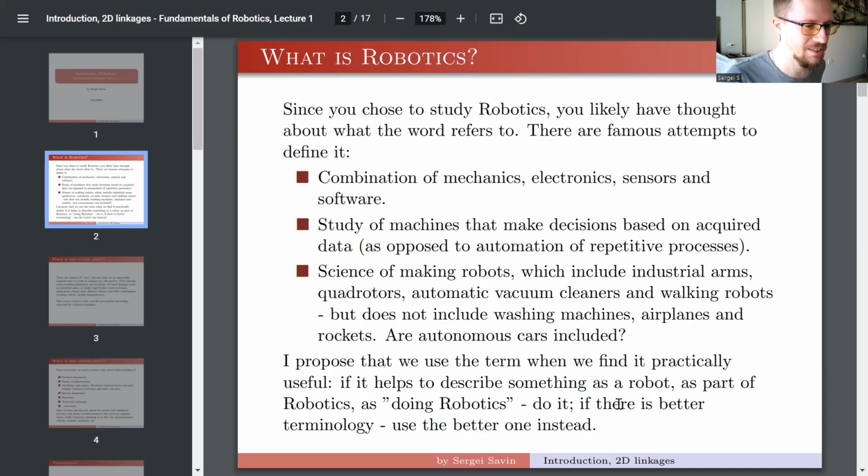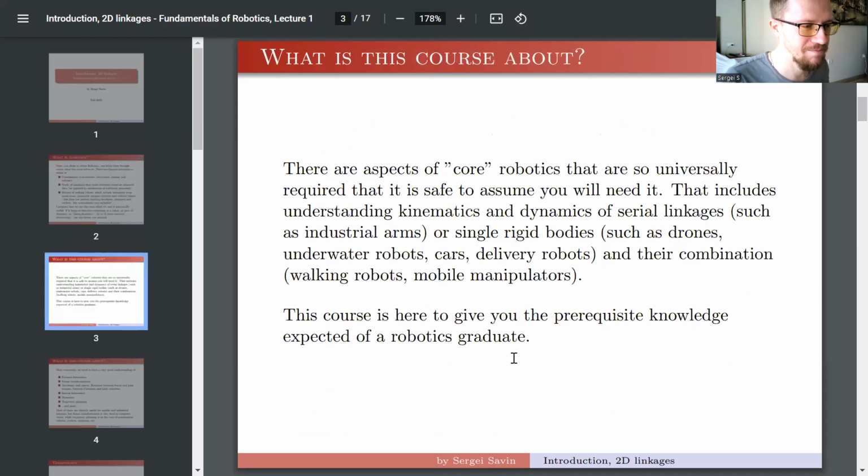So, all right. That is just about the terminology. If you have any questions, we can answer them. But I understand that this is not a technical topic.